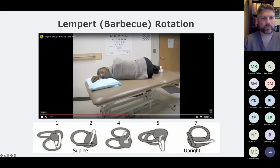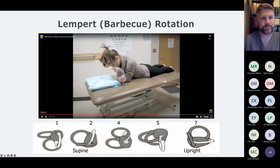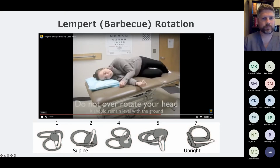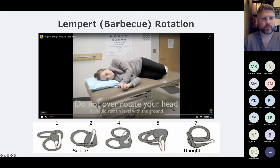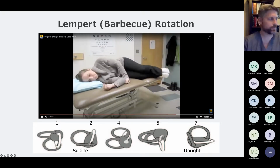Gently tuck your chin towards your chest Roll onto your stomach, propped on your elbows. Wait for 30 seconds. Then gently tuck your right elbow underneath your body, rolling back to your right side, keeping your head level, and wait for 30 seconds. From there, return to sitting at the edge of your bed, slowly.